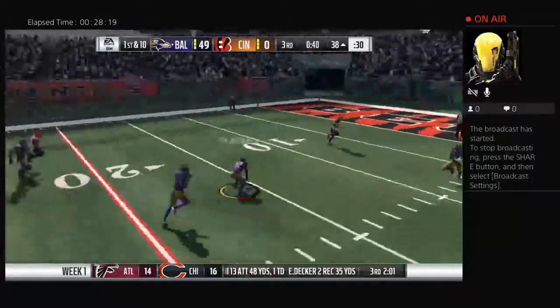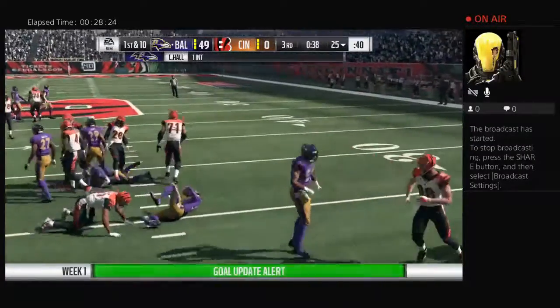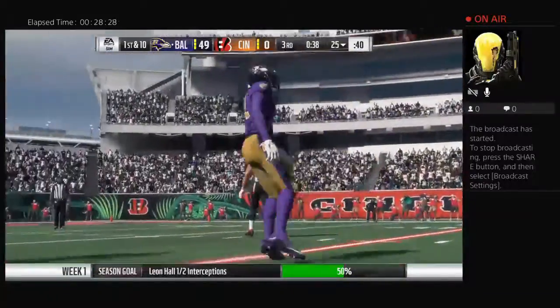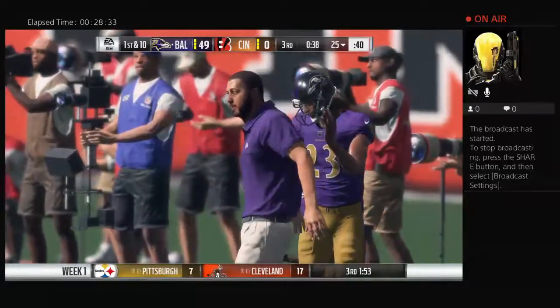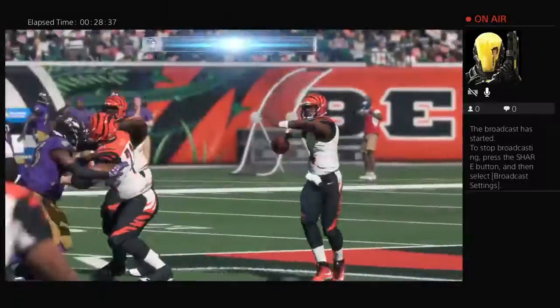It's a new game. He rifles one that's intercepted. Picked off by Leon Hall. And the return will stop right around the 25. Thought they had something going there to break that goose egg here in the second half, but to no avail. Hope was alive until that interception.